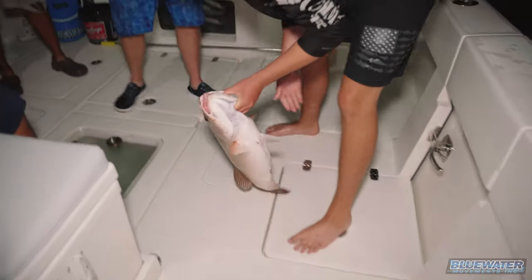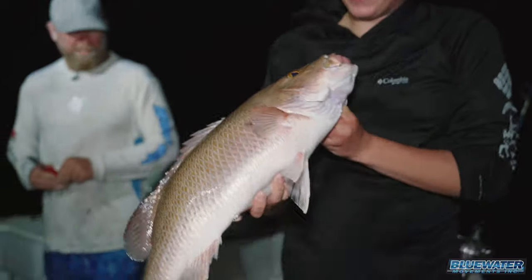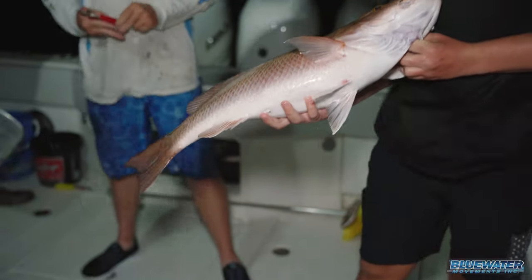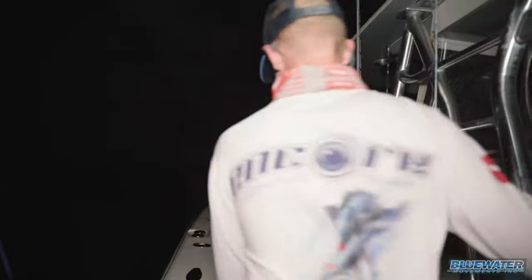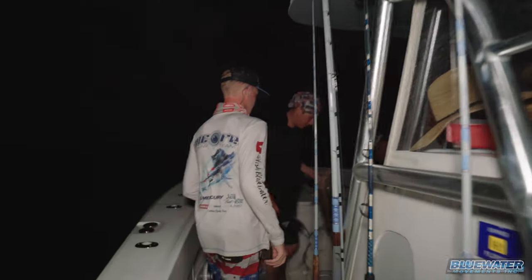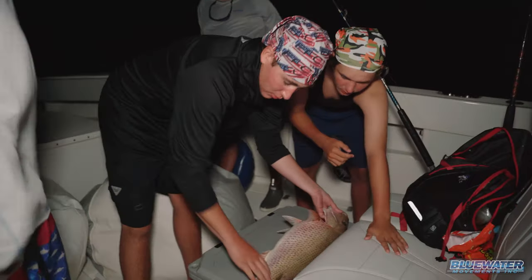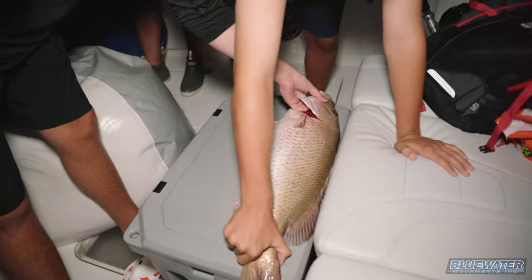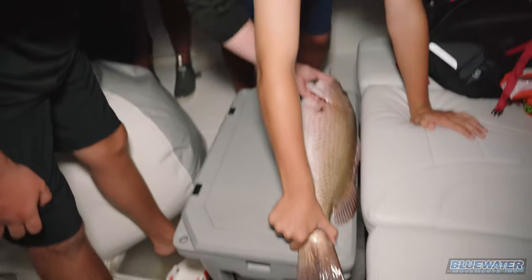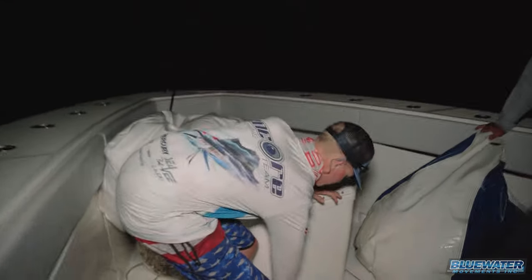Yeah, I knew it. I saw it. I said, that's not a mun. Wow. I bet you that's a 5 pound mangrove snapper. Maybe bigger than five. Too big for it. Dude, he's bigger than the cooler. All right, let's bring him down. Absolutely, that is a giant. That's bigger than the cooler.